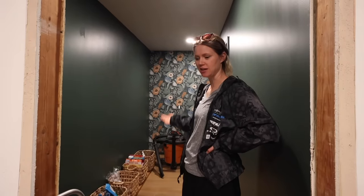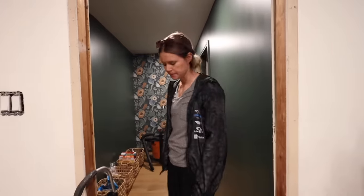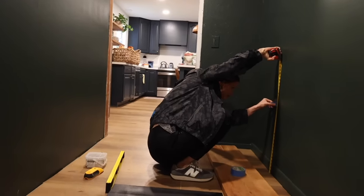What's first? I think, well, what do you call it? Hang the shelves? Install the shelves? We'll do that first because it's raining again outside. And then I need to put baseboards in and frame this opening. Yeah, you got this. Let's do it. We can do it. The first thing I needed to do was to figure out where I wanted to hang the shelves.